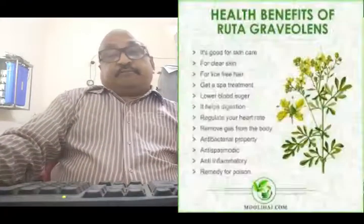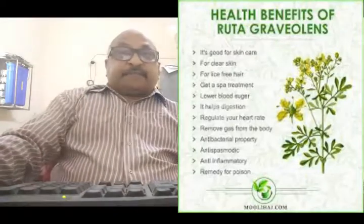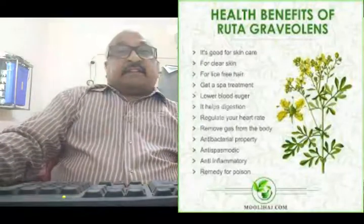Next drug is Ruta. This Ruta can be used with arnica for sprains that worsen with motion, or when the injury has occurred where the tendon or ligament attaches to the bone. So Ruta is helpful in these conditions. All these are very important first aid drugs we have to keep in our home or while traveling.